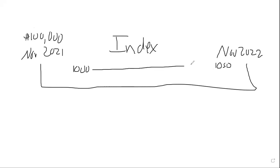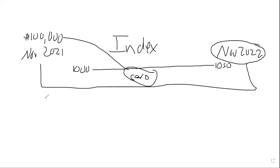So what they do is they watch that. That creates a 5% growth from this point to this point. Once you get to November 2022, they will credit you the 5% to the 100,000. So now you have $105,000 in there. Does that make sense? Sure. So that's an annual point to point. Conceptually, perfect sense. Awesome. Debbie, that make sense? Totally.